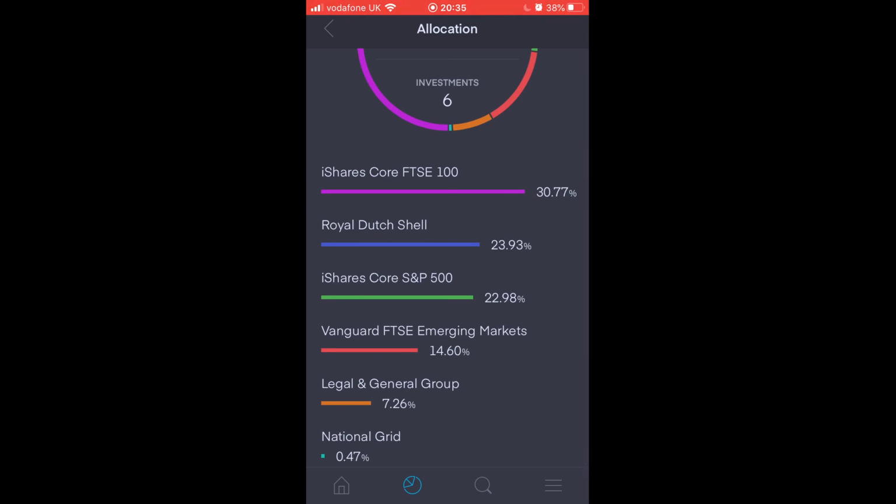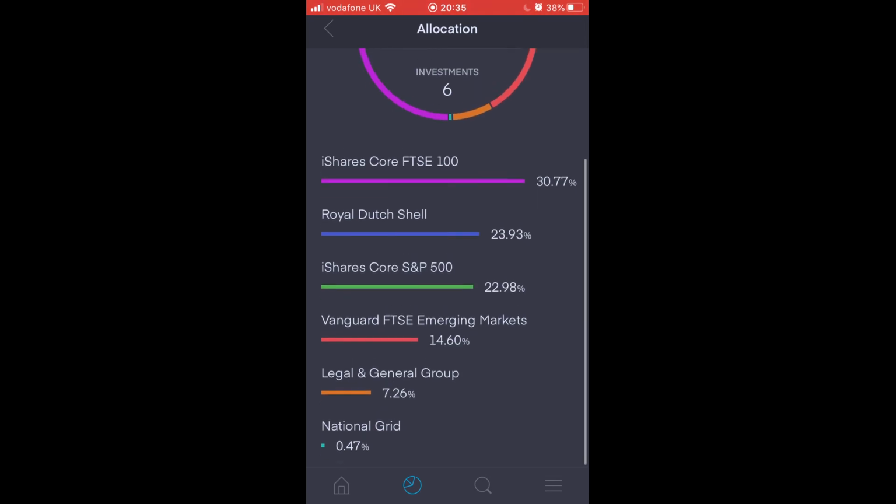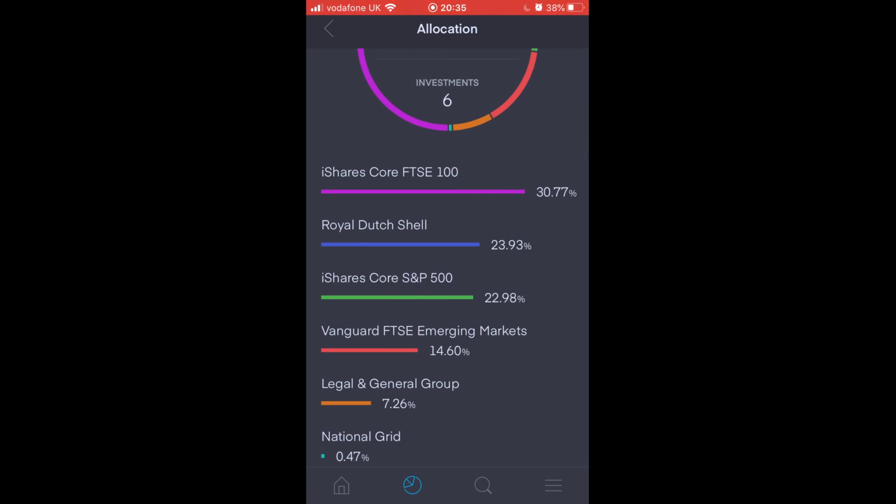I've got the iShares Core S&P 500 taking up 23%. Again, I do want to increase that, but I think that's going to drop lower. So I'm holding out until at least the end of the week into next week, and we'll see how that goes. FTSE Emerging Markets taking up about 14.5%. Legal and General, 7.3%. And then I've got my 2 free shares in National Grid. Again, big thanks to whoever it was that signed up. They're taking up about 0.5%.